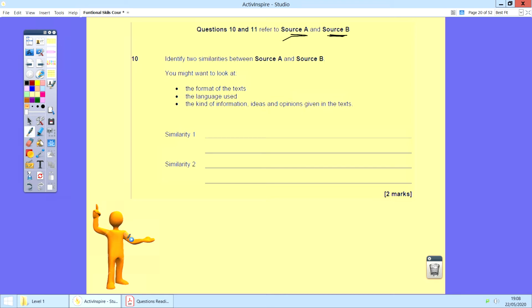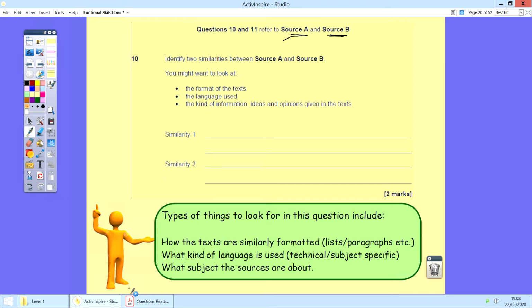given in the text. Now let's have a look at Helpful Harvey before we go any further. Types of things to look for in this question include how the texts are similarly formatted, lists, paragraphs, etc. What kind of language is used, technical, subject specific, what subject the sources are about. Okay, right, so 1 mark for each similarity, because it's out of 2 marks here.